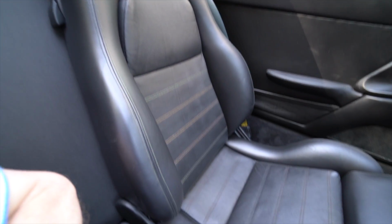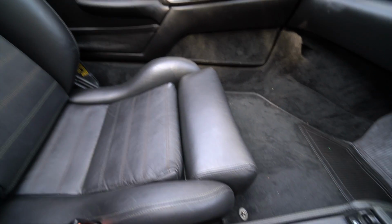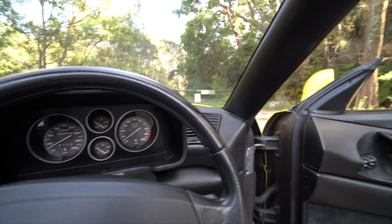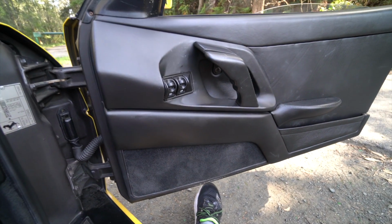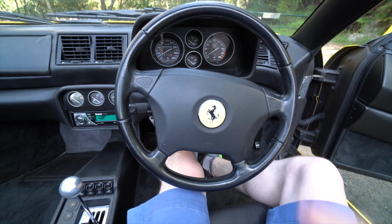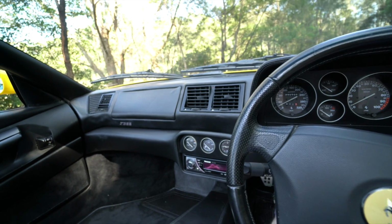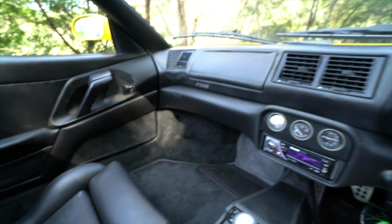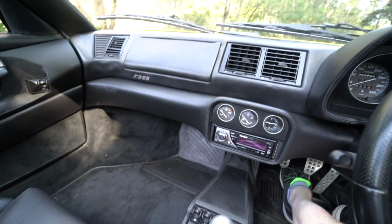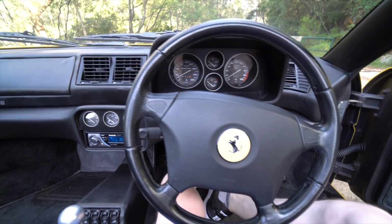Seats are in excellent condition. Nice and supportive backs. Electric window controls on the door cards. Very plain steering wheel, no clutter, no buttons, just the horn controls under the thumb there. Just a very, very clean cabin, very pleasant place to sit, and in really, really excellent condition, given this car is now 23 years old. It has been looked after magnificently.